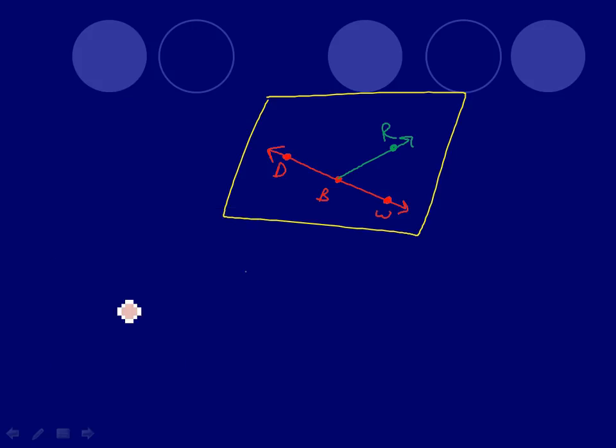Then you got a line that looks like it goes, sorry, that should be dotted. So that right there should be dotted. It goes through the plane. And you got E out here. And W down here somewhere.